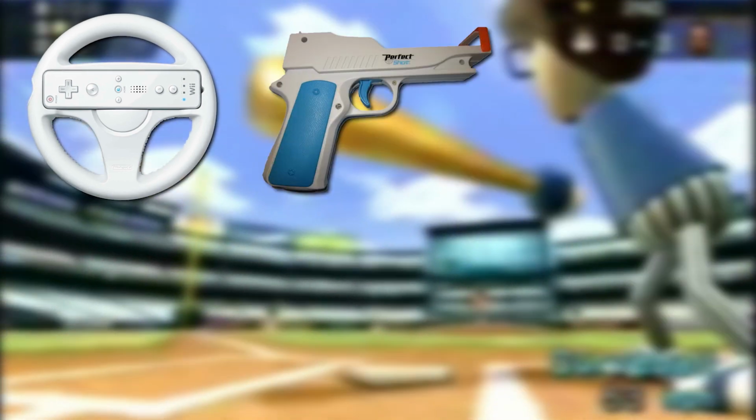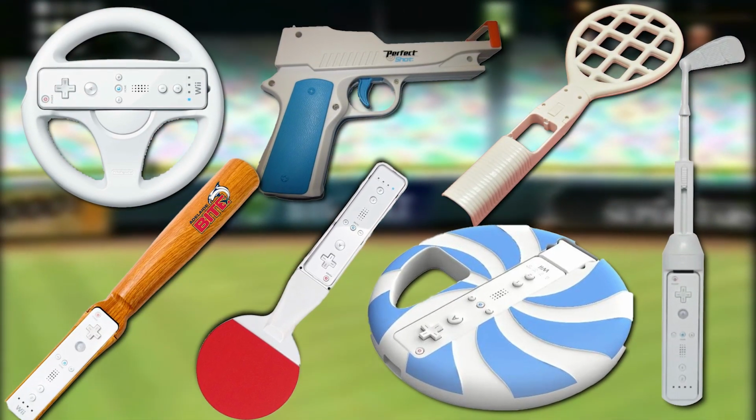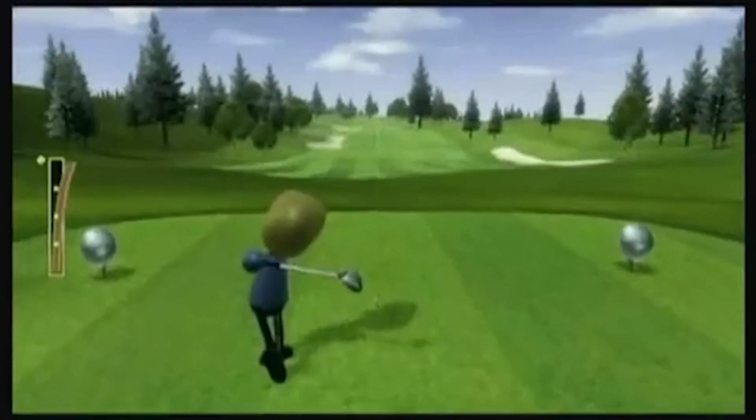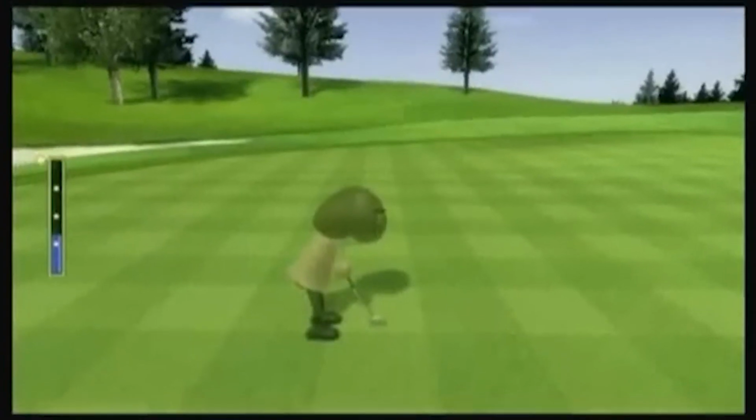Plastic wheels, plastic guns, plastic rackets, clubs, baseball bats, paddles, plastic frisbees, like why? These don't need much more of an explanation. I think the whole gimmick idea of, hey look at me, I'm playing golf on the Wii, but I have a plastic golf club in my hand so it feels real, had to have been the biggest dupe on Wii buyers.